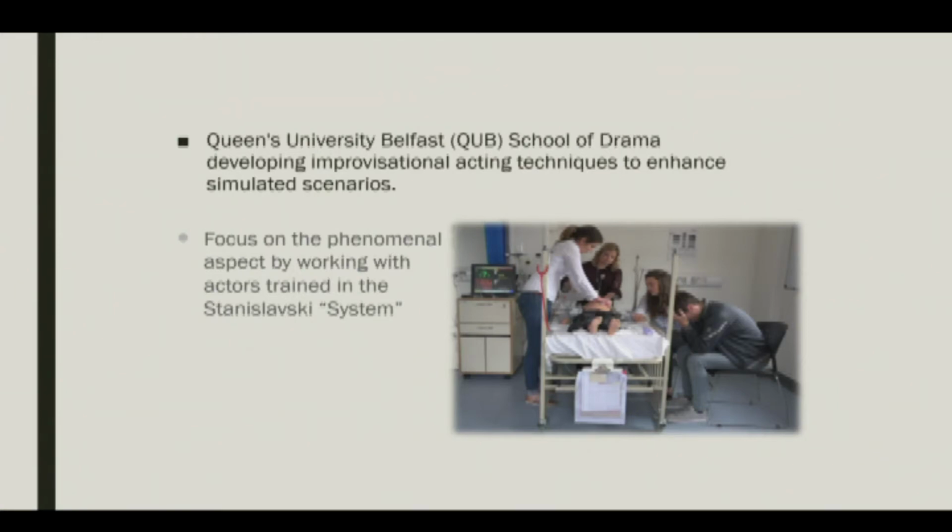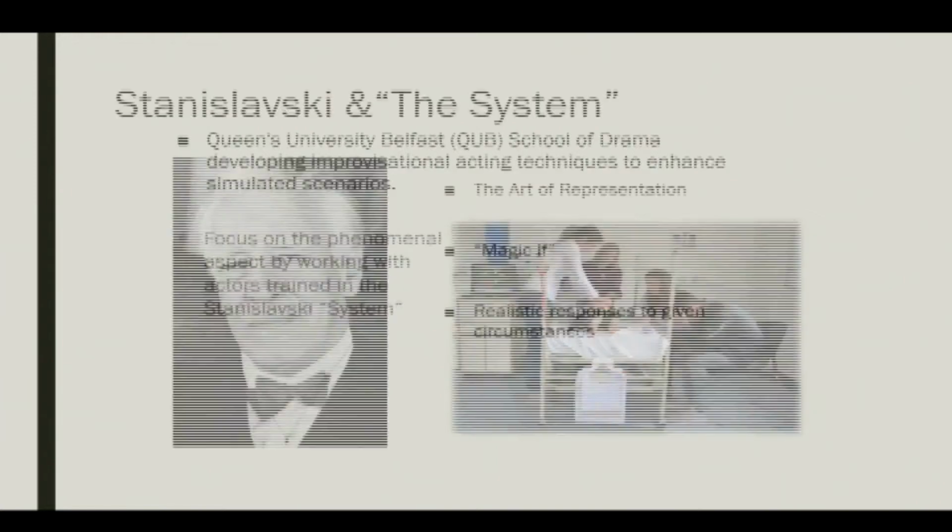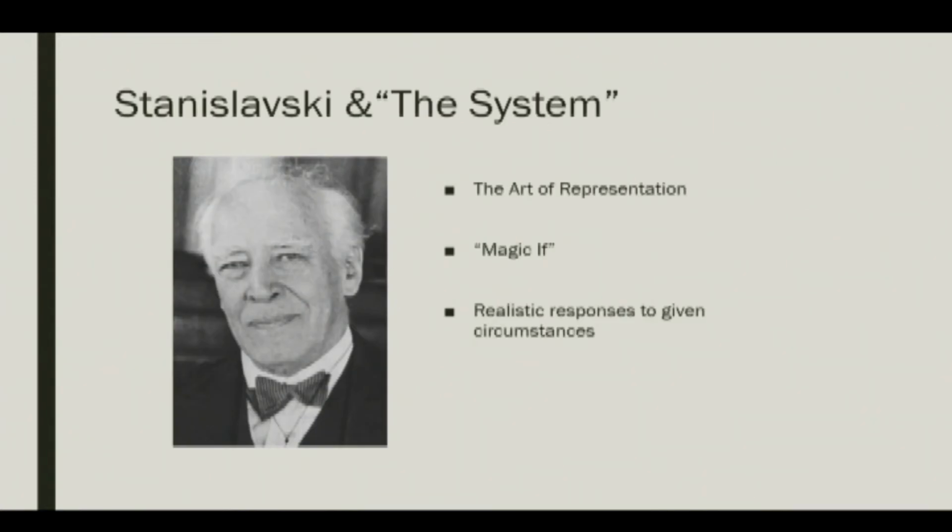They work by a system of actor training, which is known as the Stanislavski system. So Konstantin Stanislavski was an early 20th century Russian dramatist. It might have been late 19th century, actually. Yeah, who developed a move away from the art of performance, which is what actors did at that time.